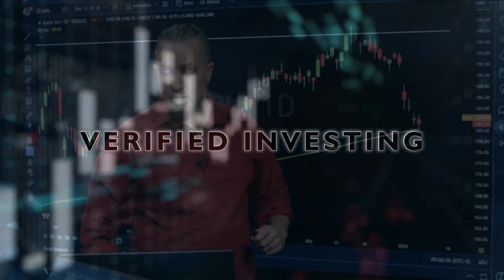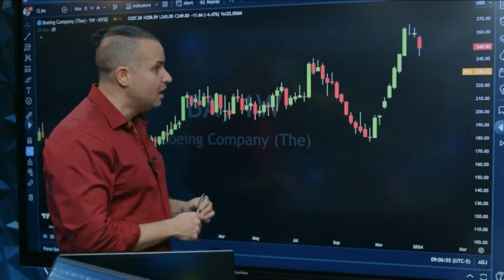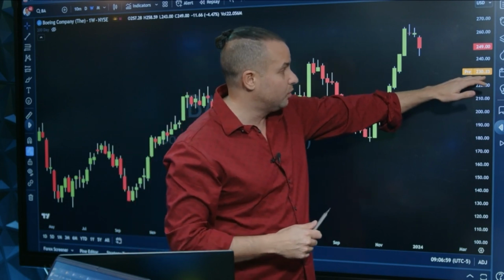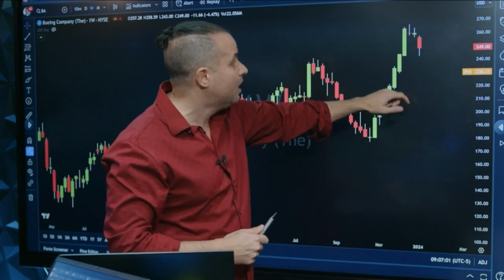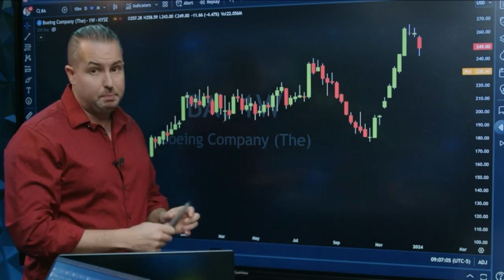Boeing again, guys, getting pounded after basically one of the doors blew out on the aircraft. The stock is trading down almost $20. It's trading at $230.33 after closing at $249 on Friday. So that's a big move down, folks.